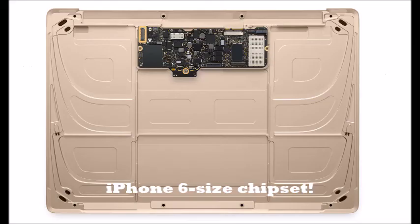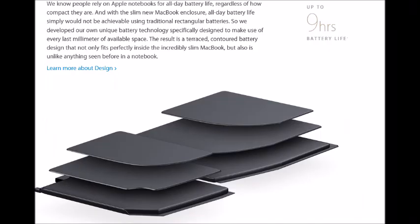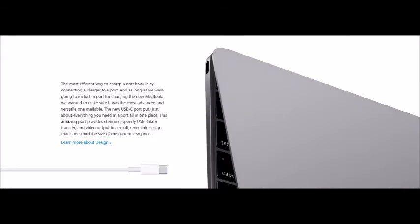It has wireless, obviously. But the only thing wrong with this MacBook is that, first of all, it starts at $1,300, and it's Apple's least powerful notebook because it uses the Intel Core M. It doesn't have an i-series processor because it's so thin that the chipset can only be as big as an iPhone 6's chipset. Everything else has to be battery. That's how much they had to cut from this. They had to cut processing power, and they had to cut all these ports. They have only one USB-C port.